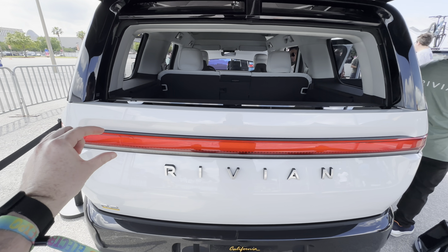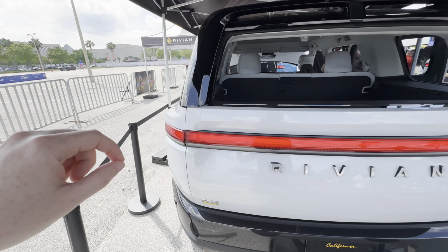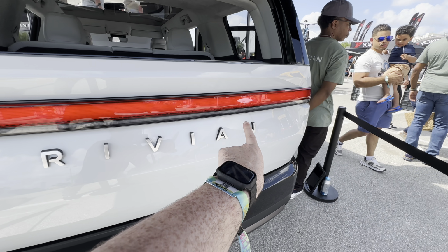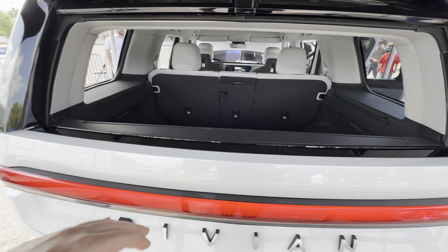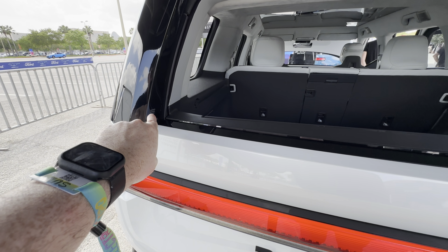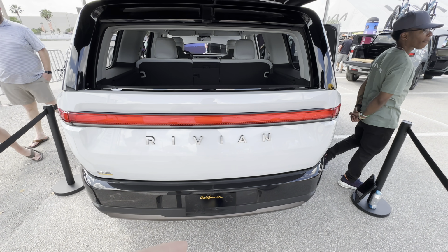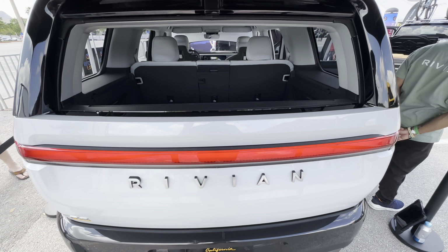Now this is the LED strip light that's actually thinner than what the R1S and R1T have, and you have full LED lights, as well as your turn indicators right here, and this bottom part right here, whenever you're charging, will go ahead and light up green. Now the window's actually brought down, and the way you could do it is in the infotainment system over there, but also if you press that button right there, it's going to lower that. This is going to be great for putting things in, instead of having to open up the liftgate. It's also going to be great if you're parked in a very tight spot and you can't open up your liftgate.